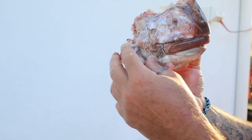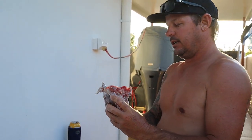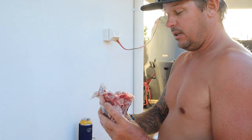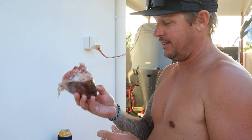That will go in the boil for a few minutes, and we'll show you that inside. Then you're able to pull the meat and everything off the teeth really easily. It comes apart really easy, actually. The worst part is the smell of the fish boiling.